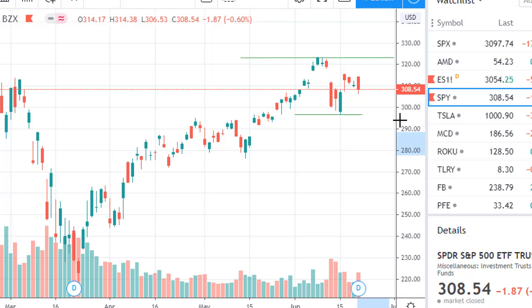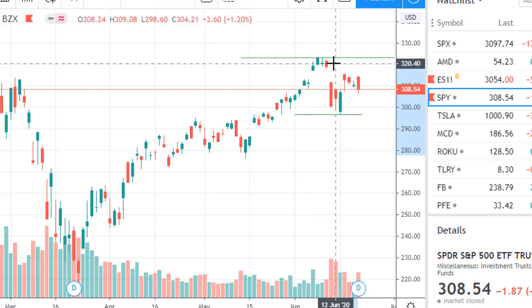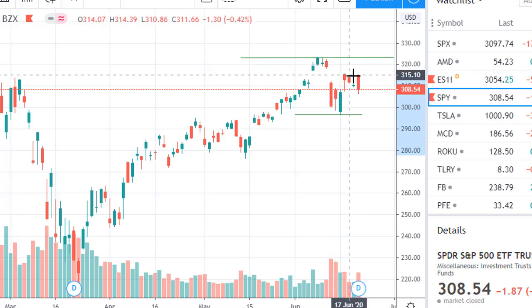As you can see over here, we're in a range right now between the 298 and 296 area, and the high that it topped out at was around the 322 area. Cases are also spiking within the United States. There are multiple states that have cases that spiked up a lot, so that is not good. Also on Friday, Apple announced that they're going to close their stores because of the cases spiking up. So these are the things that can drastically affect the market to go to the downside.